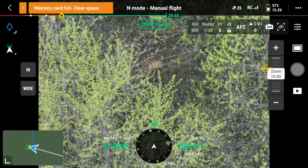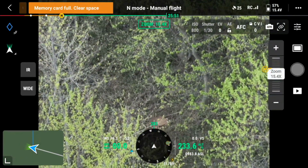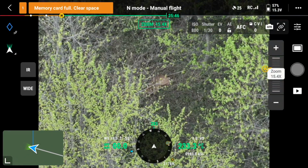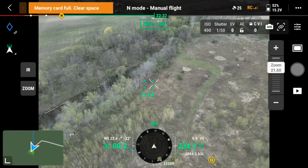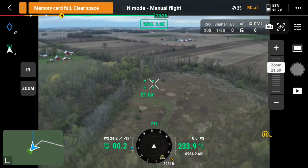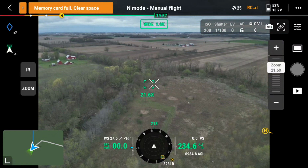Now here's the actual deer. This is a pretty good shot because it shows the leafing out of the trees. We're beyond the bud stage on these trees, and they're leafed out pretty good. And we're still picking up deer. And that particular deer was just laying there on the ground. Maybe go back to that, not sure.